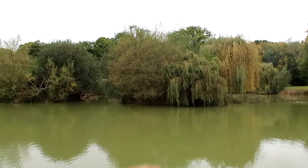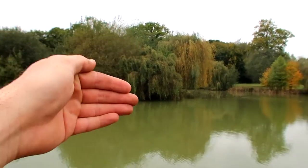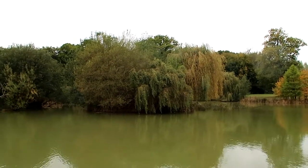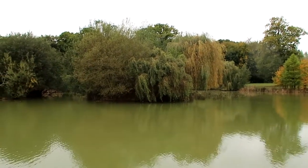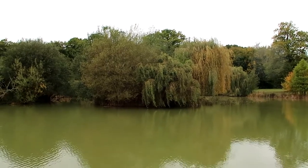Now the second rod is just over here underneath the willow. It's probably about half a rod length off the willow, because I'm assuming most people come in and probably punch it straight underneath the willow every single cast. So I've actually taken a step back, put a little bit of bait over there. I'd probably imagine between 150 baits to 200 baits.